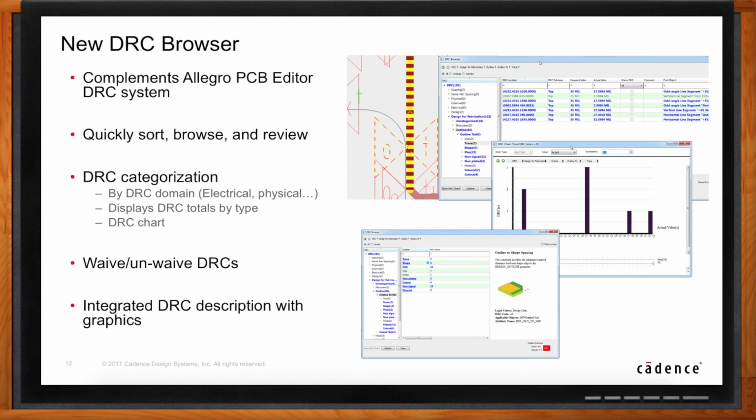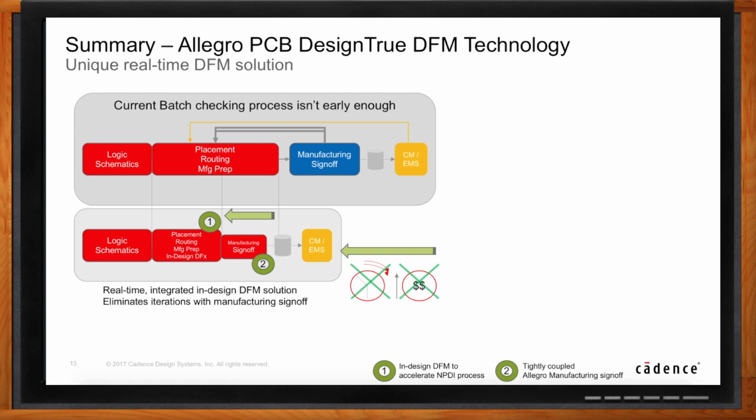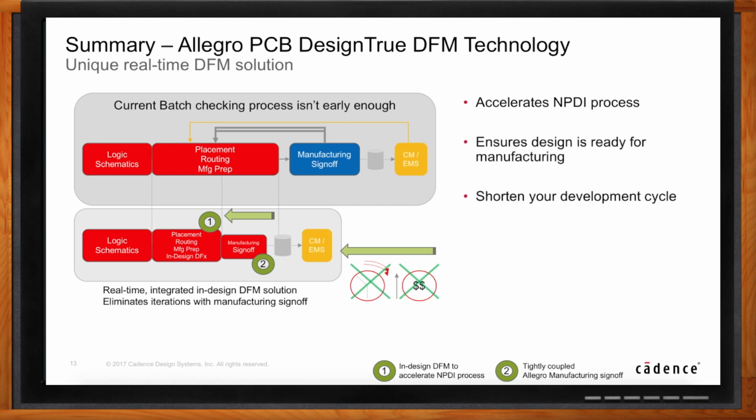Okay, so can you guys wrap up your main points for me? Absolutely. So basically what this design through DFM technology is, it's shortening your design cycle. You're eliminating the need to rework your design again and again because you're finding the problems too late in the design cycle, or you have incompatibility of tools to do the design from one tool and checking with another tool. It overall shortens your development cycle.